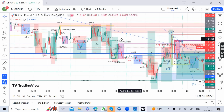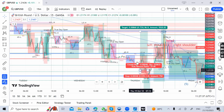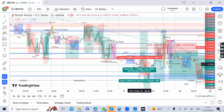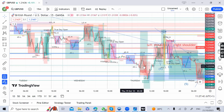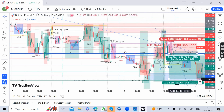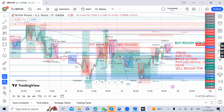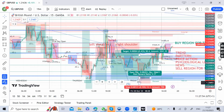So be careful when you are thinking, oh, because the other tutor said when the low has broken this, it becomes the low of the day. It worked here. This was the low of the day. Price never came here again until the next day. But there are sometimes when it doesn't work. It worked here. This was the low of the day.